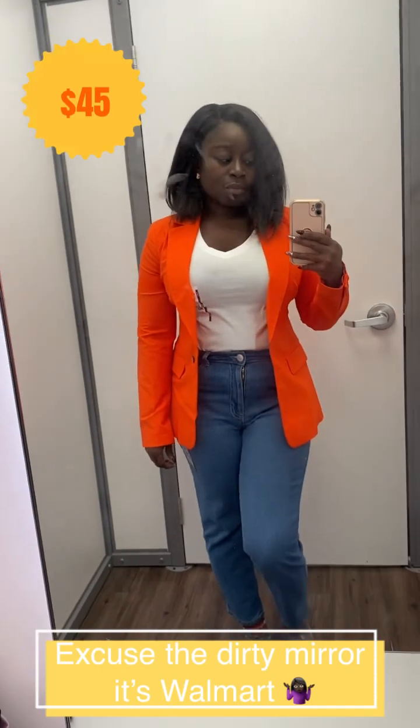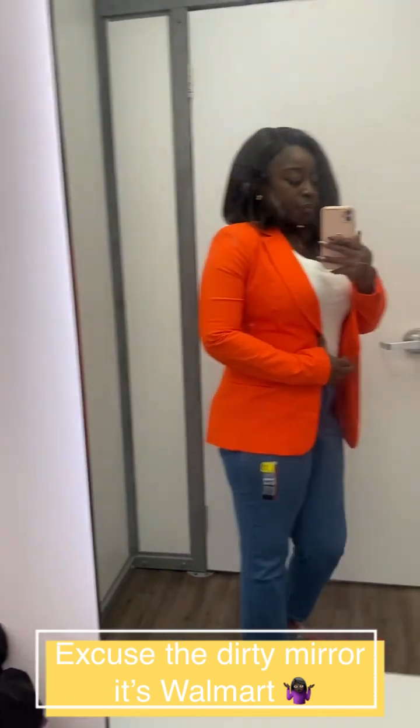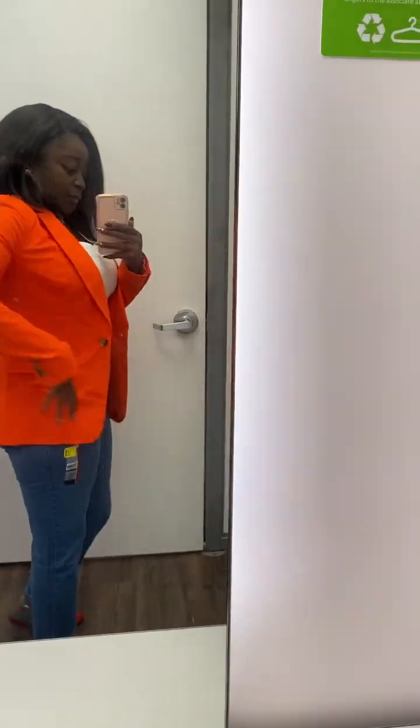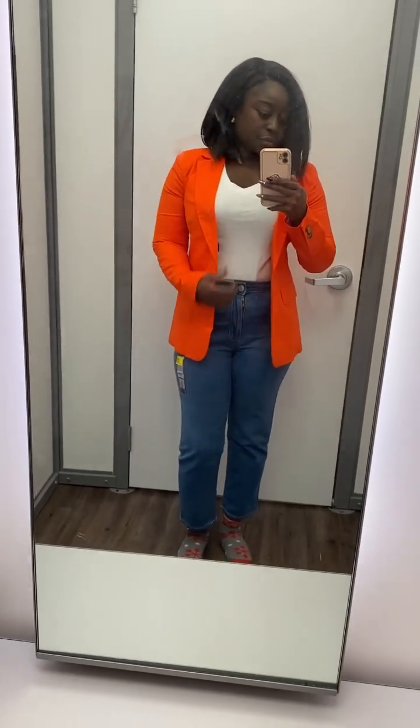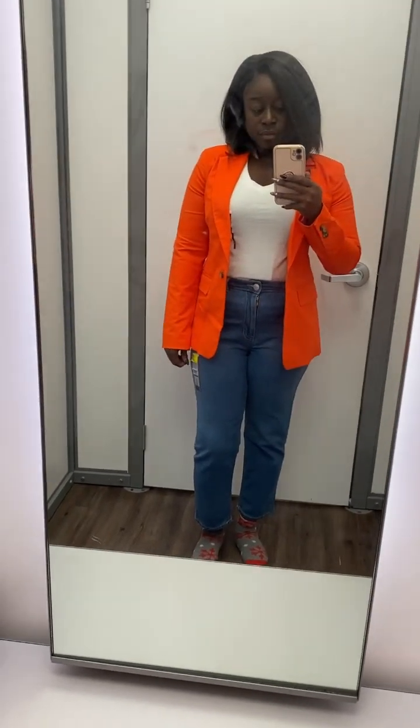Now let's get into this Walmart spring try-on haul. First up is this cute blazer, guys. I got it in a small, very delusional. I just wanted to be fitted, but I probably would size up a bit just because I wanted to be able to button. But I love the color. It's very spring. The orange just gives a pop to my skin tone.